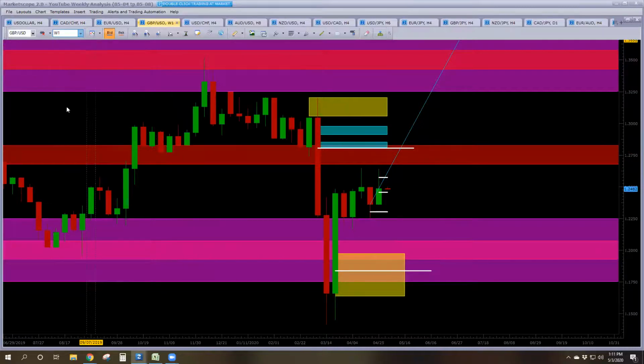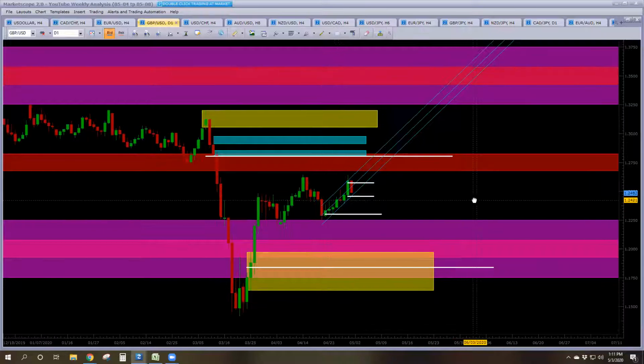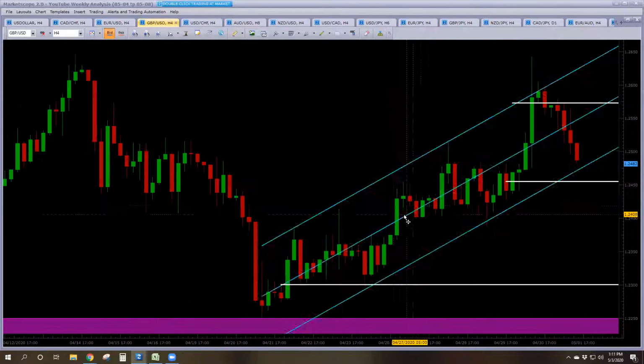Let's move on to the daily. What I've done here is that anything that has to do with yellow is not necessarily my support and resistance. They are considered my supply and demand zones, guys. That's top supply, that's bottom demand. So let's go ahead and move on down to the 4 hour.